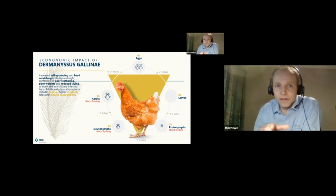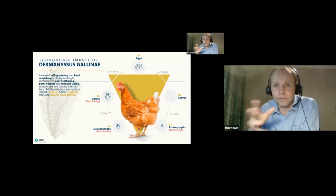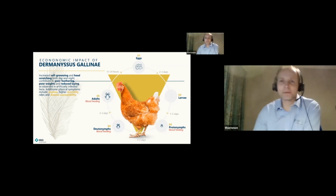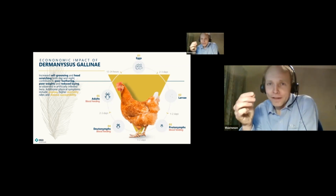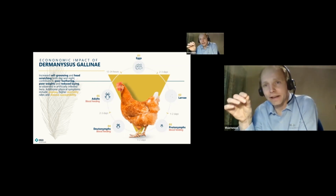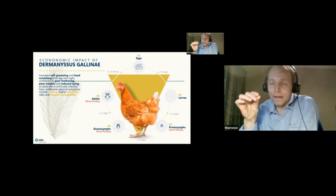But while you've got this slide up, it might just be worth explaining to people a little bit about the red mite life cycle. So as with most things in the poultry industry, it starts with an egg. So if you have a red mite egg, the red mite eggs will take 2 to 3 days before they hatch. And when they hatch, they hatch into the larvae. Now, the larvae is very, very small. It's translucent in colour.